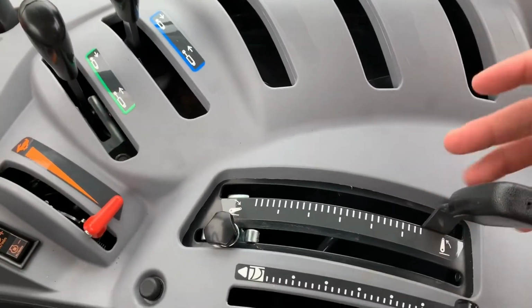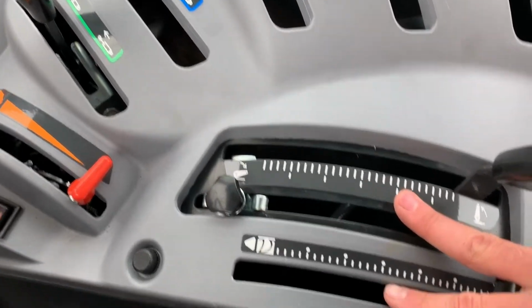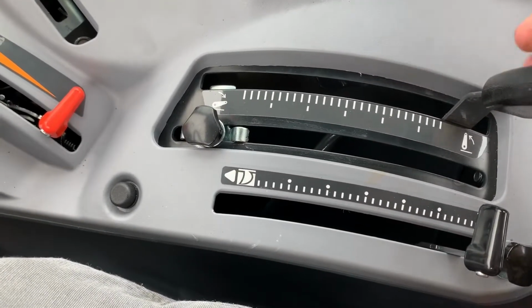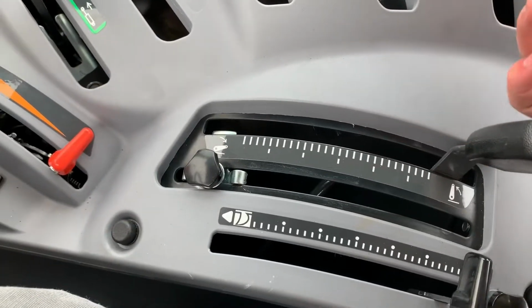So this is for if you're doing something with your 3-point arms. You have a draft and a control. I don't know which one is which yet. I haven't really read up on it. They didn't really drop me off a book. I'm more so getting the feeling of how the tractor drives.